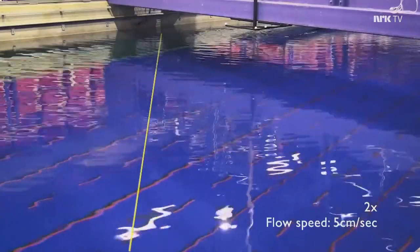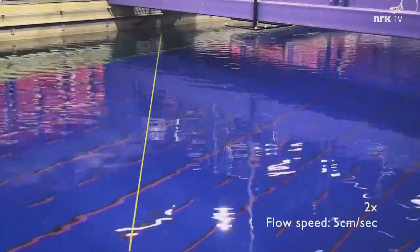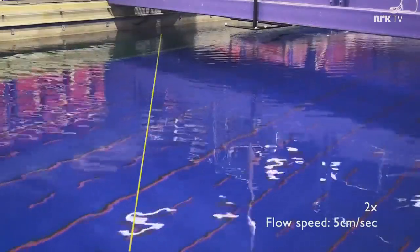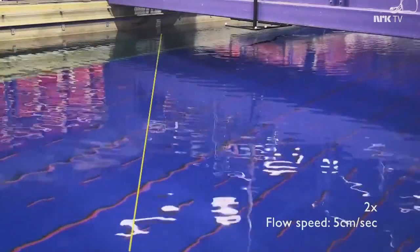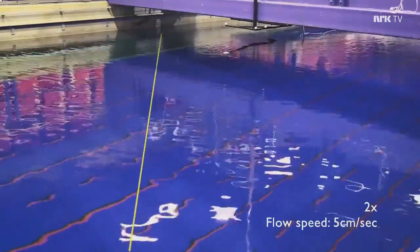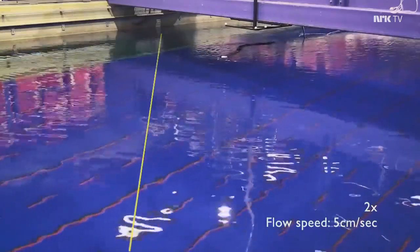In this experiment here, we have told Mamba to follow the yellow path here. And we see how Mamba uses an undulatory motion to move forward. And it keeps a sufficiently large look-ahead distance such that it moves smoothly towards the yellow path.